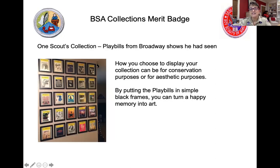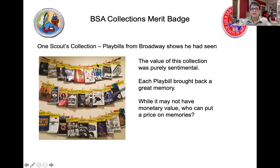Another thing, and we're going to talk about this a little bit later, is how you display your collection. And I showed, let's go back. This person, and this isn't the Scout's display, I just pulled this picture off the internet, but this person has it as an artistic display on like a clothesline with clothespins. Maybe it's in their bedroom or their apartment, but it's artistic.